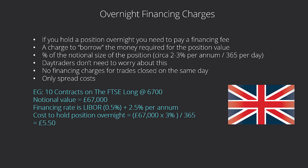Again, this varies from broker to broker. You need to look at your broker and see what they offer. But generally speaking, this is how it's going to be framed. It's going to be LIBOR plus a certain amount, and that 2.5% is the broker's margin on the position. They're using a benchmark of LIBOR or whatever it may be, but they're adding a little bit of margin to it, which is understandable. They've got to make a living as well.